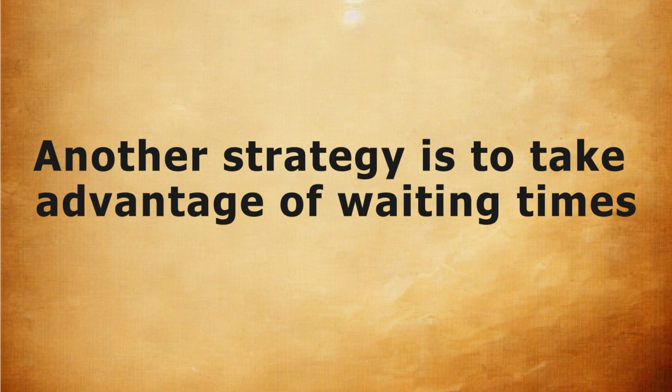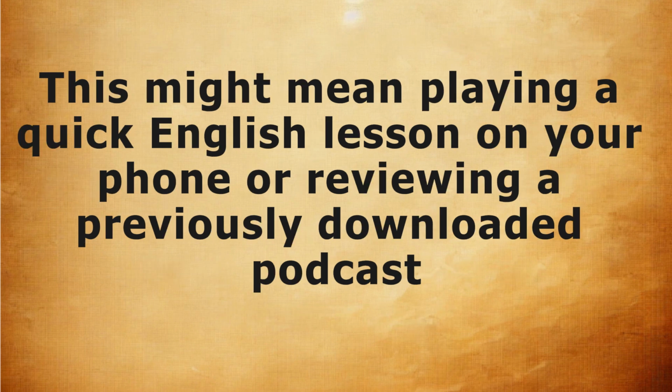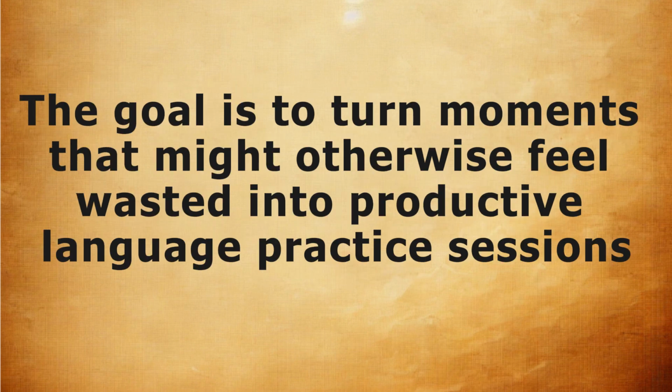Another strategy is to take advantage of waiting times. For example, when you are in a doctor's office, waiting for a meeting to start, or standing in line at a store, use that time to listen to short audio clips or recordings. This might mean playing a quick English lesson on your phone or reviewing a previously downloaded podcast. The goal is to turn moments that might otherwise feel wasted into productive language practice sessions.